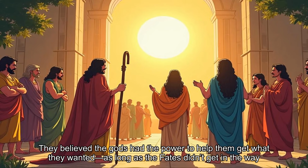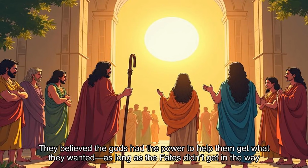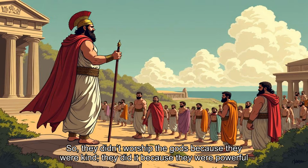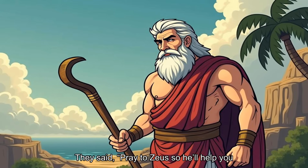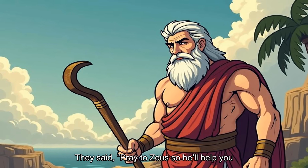They believed the gods had the power to help them get what they wanted, as long as the fates didn't get in the way. So they didn't worship the gods because they were kind. They did it because they were powerful. Parents didn't say, "Be good like Zeus." They said, "Pray to Zeus so he'll help you."